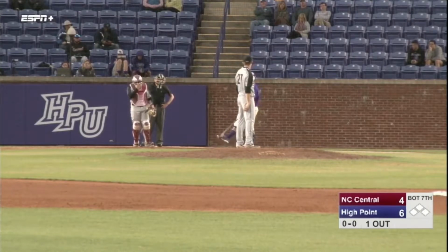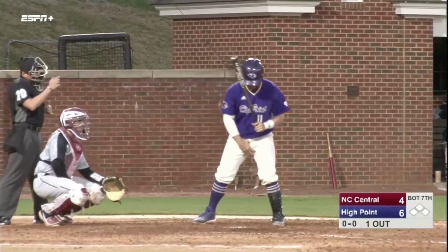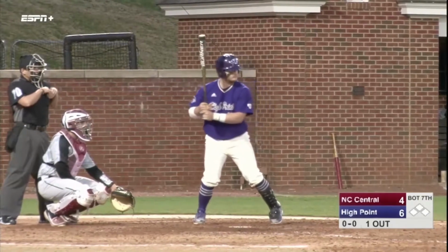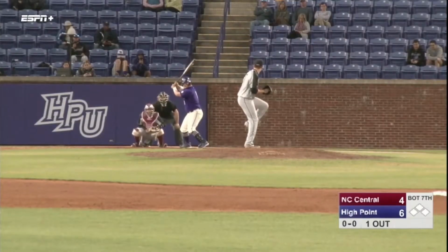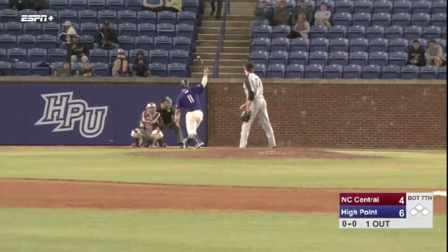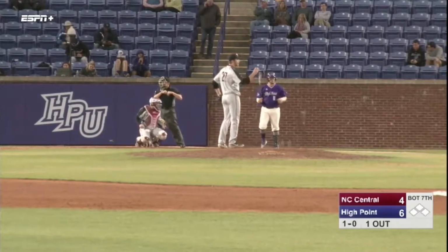And just like that, the bottom of the seventh, 6-4, High Point with a two-run edge. And we just said High Point didn't have a home run. There's your first one. And that's their first as a team. First pitch is off the plate, down and inside, as he almost hit batter number three on the inning.